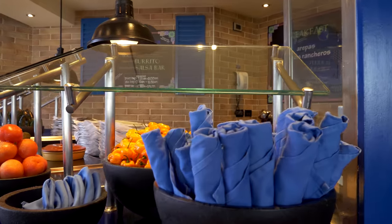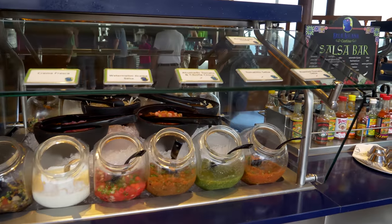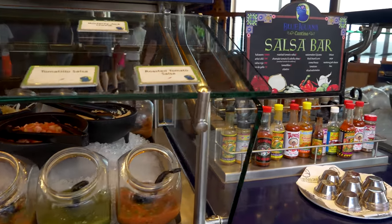Right across from the Blue Iguana Tequila Bar, you'll find the Blue Iguana Cantina, which you can come here and get burritos and taco salads. In the morning, they have breakfast burritos, so definitely come try those out.